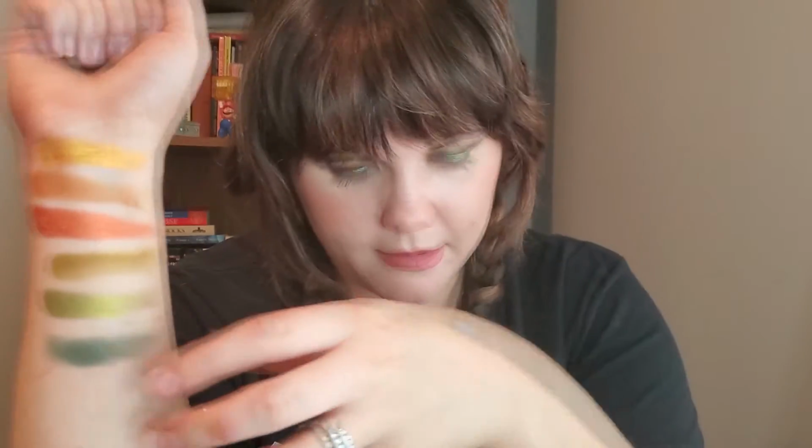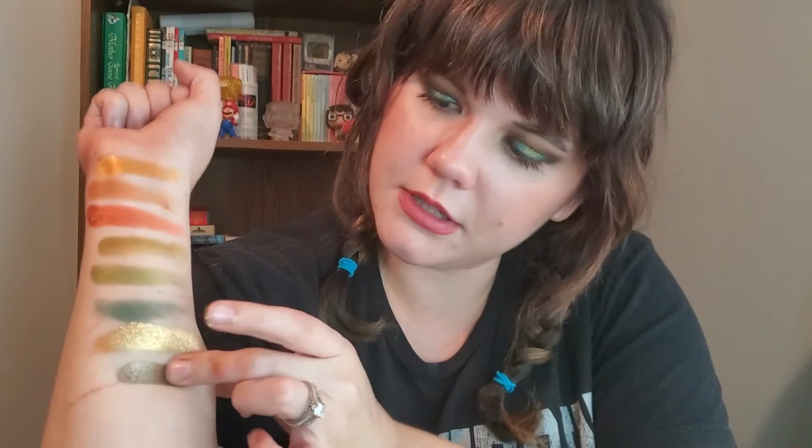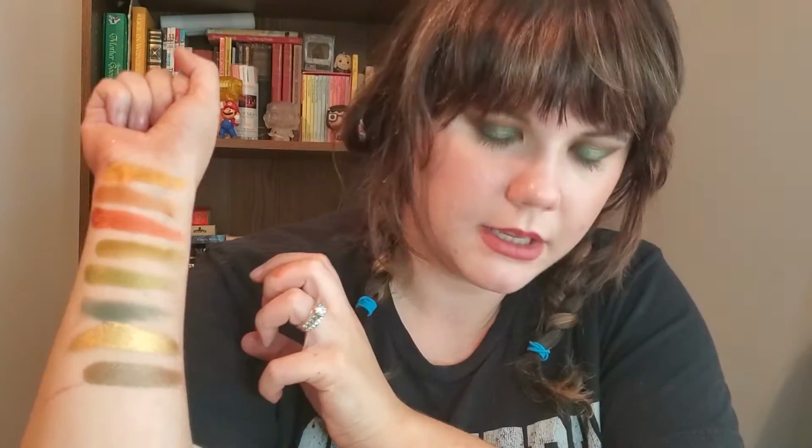Last row we have Lioness. Just look at how wet that gold looks. Oh my god. And then my favorite shade, which is Amazon Bison. And then the last matte shade is Matriarch, which is one of my favorite deep brown shades.